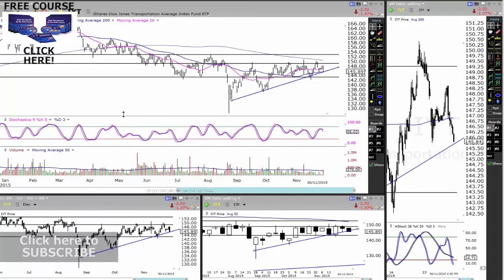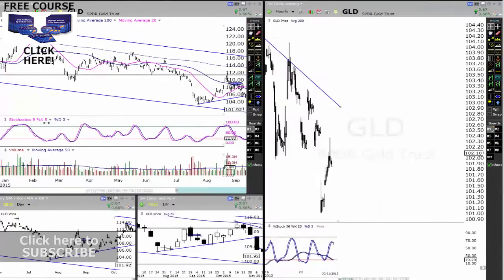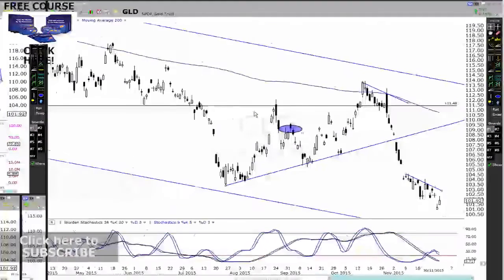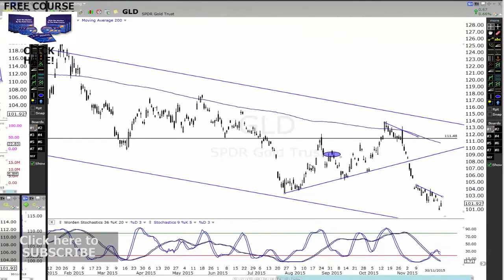And one thing I want to share with you is looking at gold. So looking at gold, I want to bring this other chart up here, and I want to show you something. This is looking at gold. I want to bring up the daily chart now. This is the daily chart, and I want to share something with you that looks like to me we're getting ready for a reversal back to the high side.